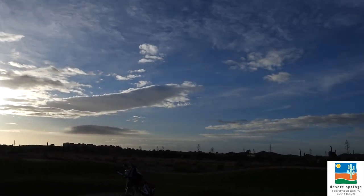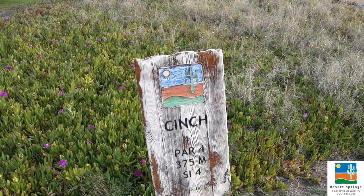horse and Hilda the horse. So there's quite an animal theme here at Desert Springs, which I quite like. It does bring a little bit to the eye, which you can look at other than the golf, and obviously these stunning views.